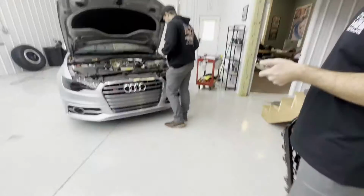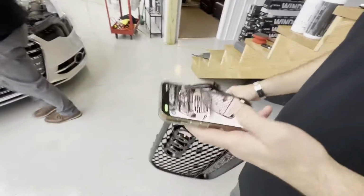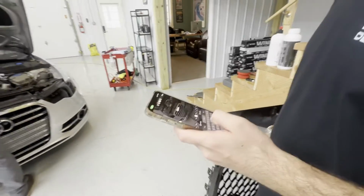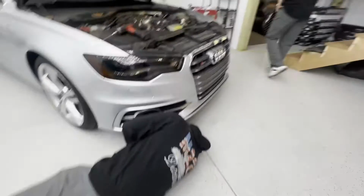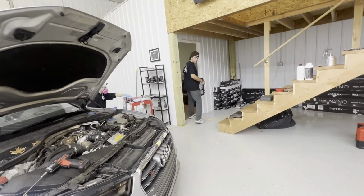Ooh. Oh, we're getting all kinds of content. Is that gonna go on the Instagram? Oh. Shout out M22 Detailing on the Instagram. Rory's getting dirty. Once we have our fancy new lift, this will be a breeze.